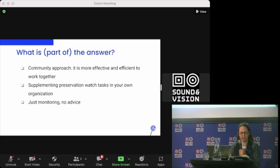So this is part of the answer. This is where the community comes in. Community of heritage organizations, where you can find and share practical expertise, where you can signal and observe new developments, where you can do research. And where you can ask experts to address specific topics within the context of Preservation Watch.